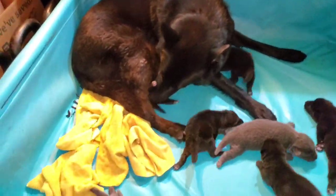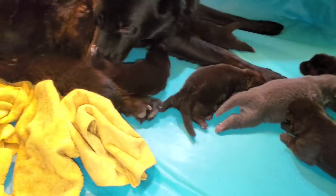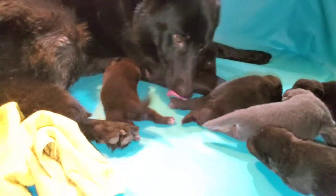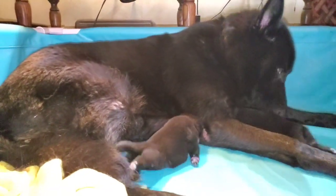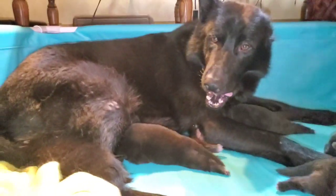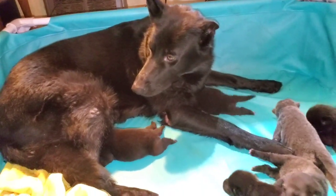Well, here we have Ulu after a meal with the pups, and they're all moving in to get cleaned and to eat. See, they're all looking great on day 7. And I'll feed Ulu like that a couple more times today. She'll let me know if she wants more food. She's pretty good about that.